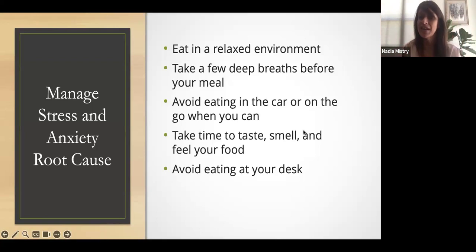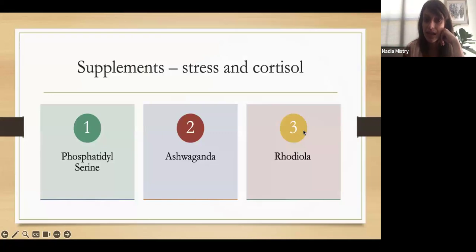So simple things that you don't need a doctor for or a prescription for. Eat in a relaxed environment. Chew your food. Take deep breaths before your meal. Avoid eating in a car. Everybody has to do this sometimes, where we're grabbing a meal replacement shake or a protein bar on our way out. But that should not be your mainstay for food. Taking time to taste and smell your food, avoiding eating at your desk, stress management practices, those are the things that are going to allow you to address the root cause.